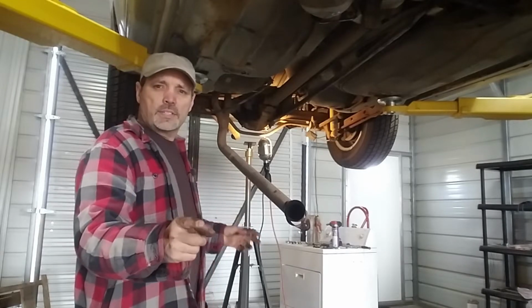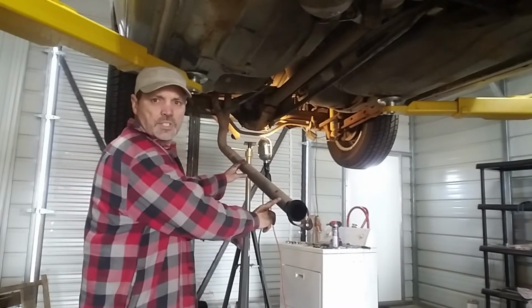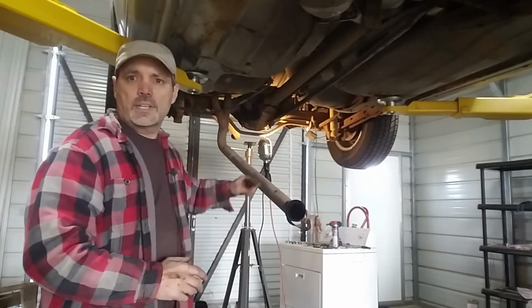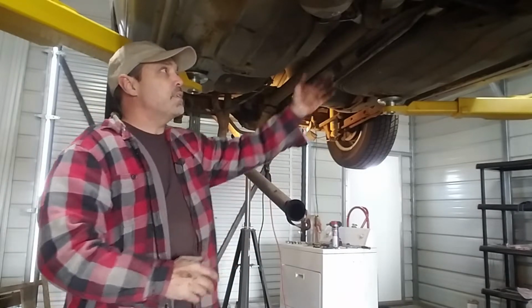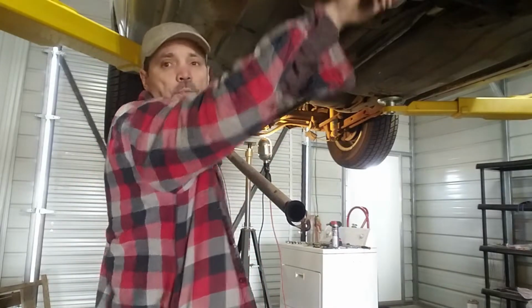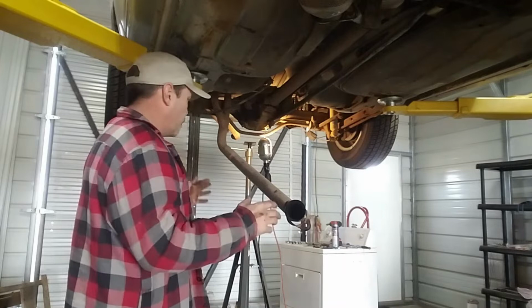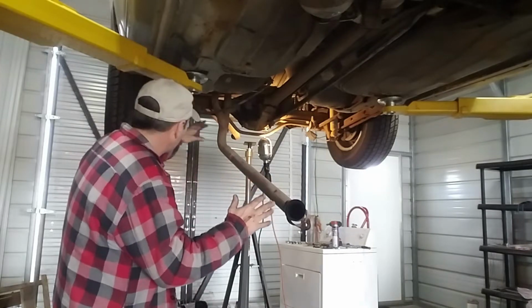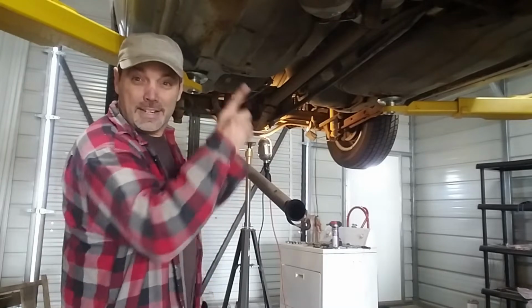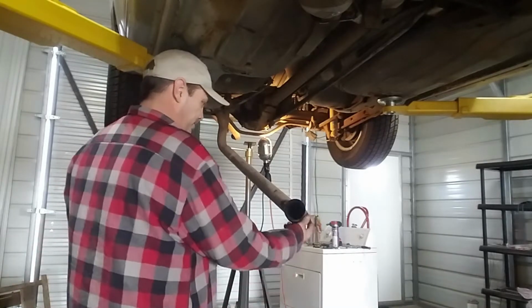But getting to the root cause, I decided to test this section. So I put the vacuum cleaner on it and tried to blow both directions. I can't get by this. I put it on the back of the catalytic converter and blew into the catalytic converter, and I have free air coming to the engine. So my problem exists somewhere in this pipe. Good thing I didn't cut that catalytic converter off.